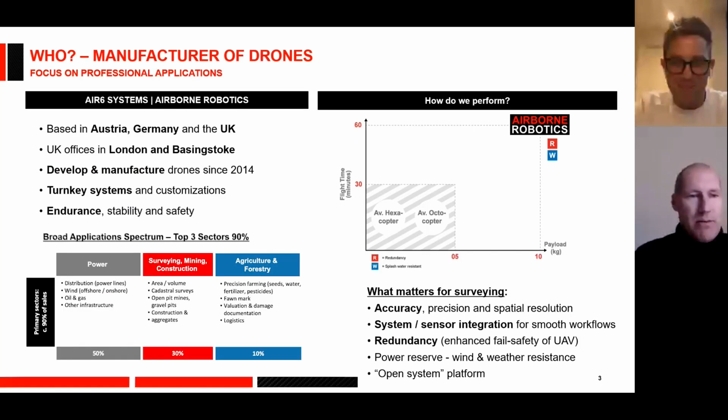To start off, I would like to give a short overview about Essex Systems Airborne Robotics. We are a manufacturer of drones. We are based in Austria, Germany, and the UK. And in the UK, we have got offices in London and Basingstoke. Basingstoke happens also to be the building which we have been surveying for our live event and will also demonstrate today.